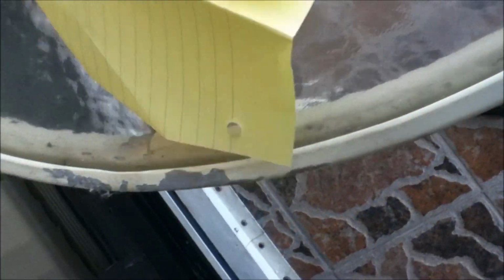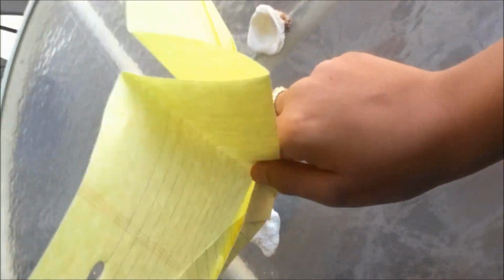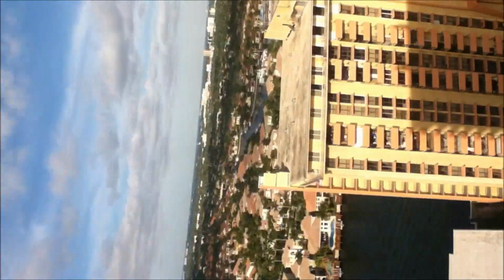Okay, so we are back with another plane. This is also from paperairplaneguy.com. It's a great website, I would definitely recommend it. They have a lot of planes and for a decent price. Yes, it costs money, but it's worth it. And this is simply called the Plane. Nothing special. It's a great indoor glider, but outdoors, it's new. So again, we're on the 26th floor here, and the wind definitely picked up, so this should be interesting.